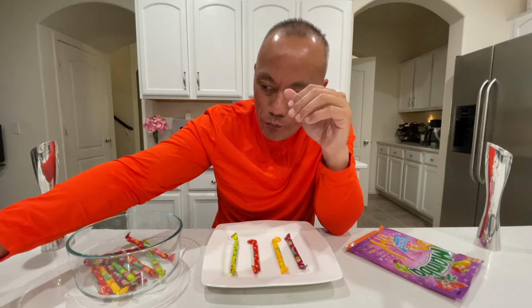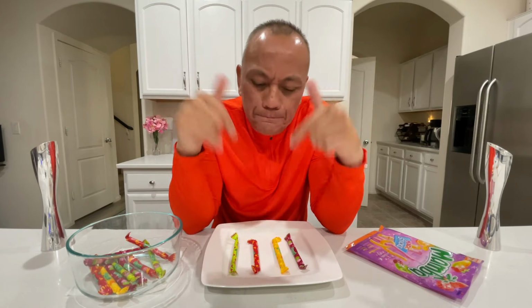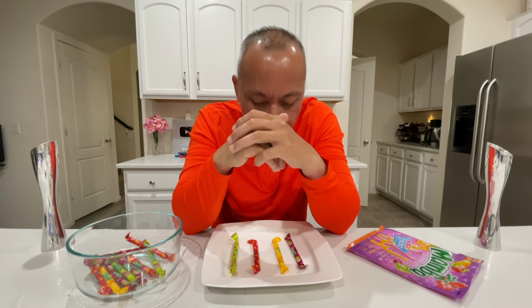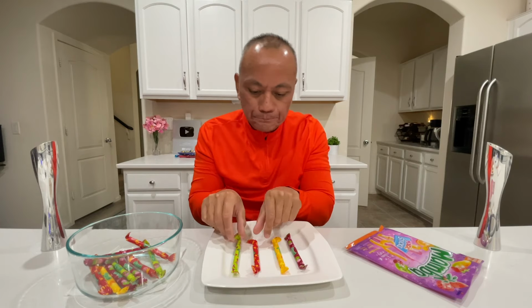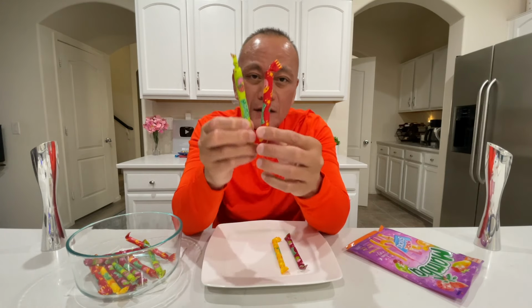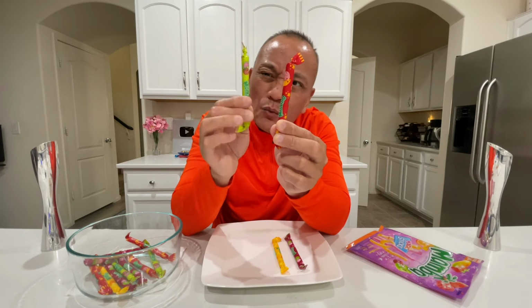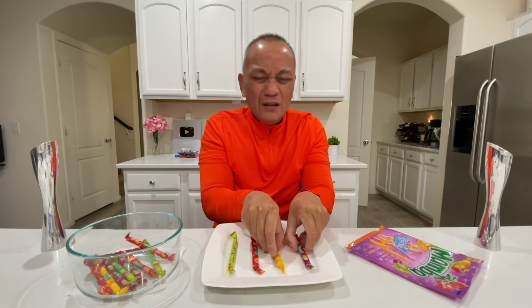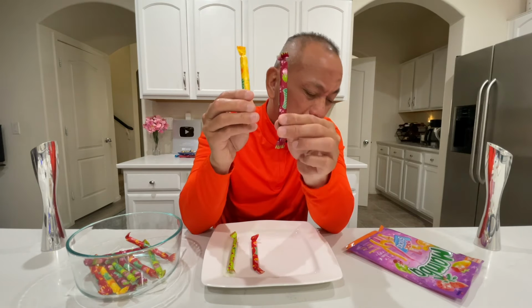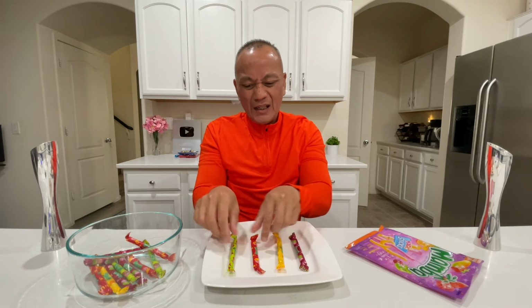Oh yeah. I could sit here all day and try all these different combinations. But so far, this combo is my favorite. The mango strawberry and the watermelon raspberries is my favorite. It's so good together. The cherry apple and pineapple orange wasn't too bad. It was really good too. I just like this better.